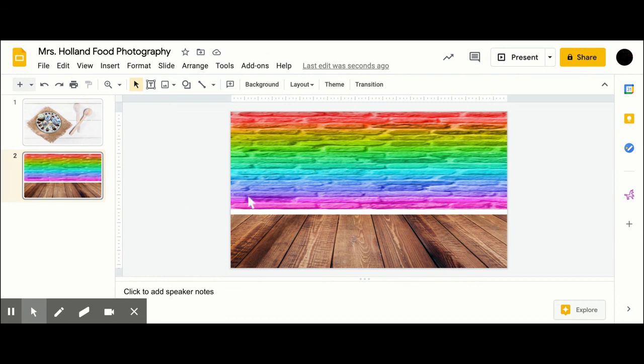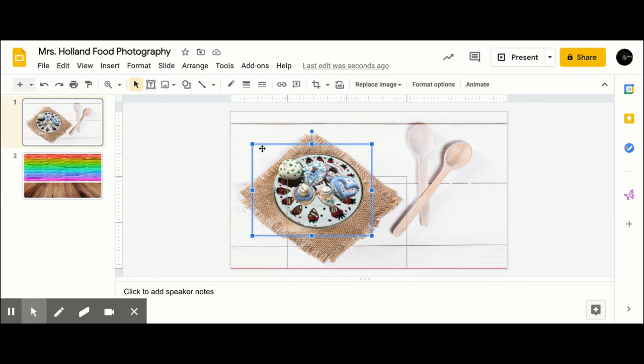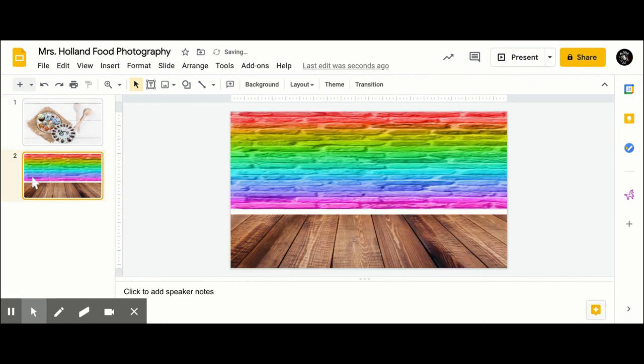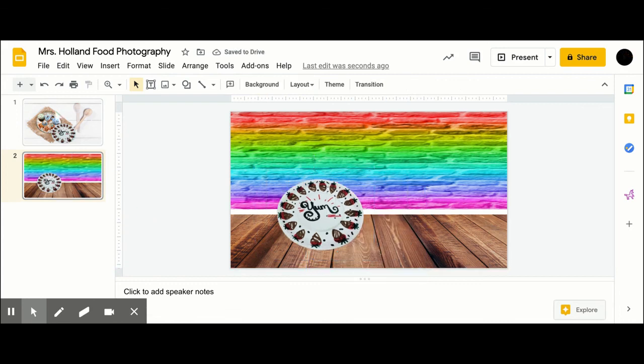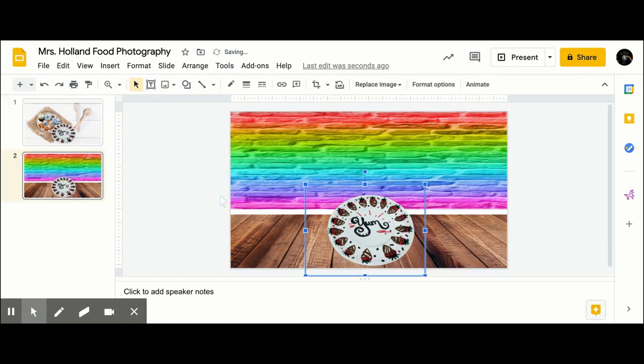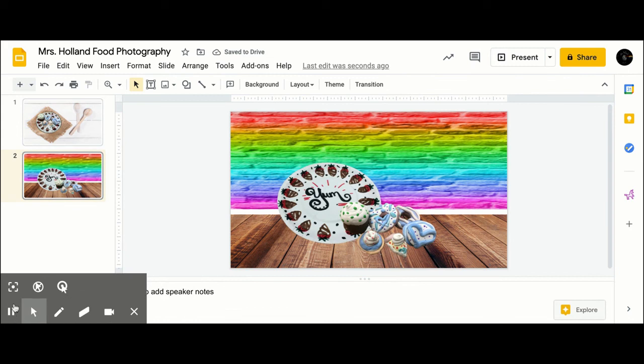So now I will then add in images that I've created on remove.bg to have my photography unit this way. Or you can always go back and select what you already did. Copy it, paste it. And so here I could have my food sitting in this room. So it's completely up to you and whatever you're thinking. And there you have it. You have a few different ways to create.